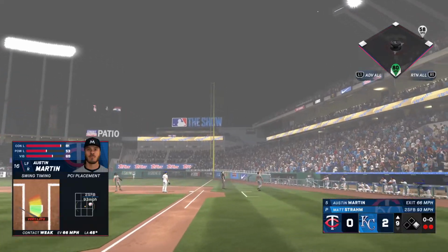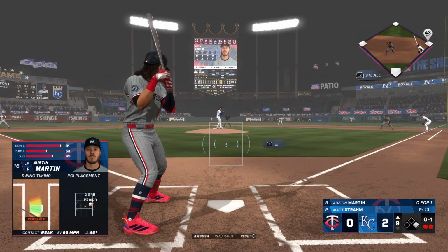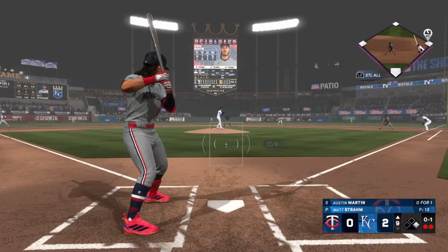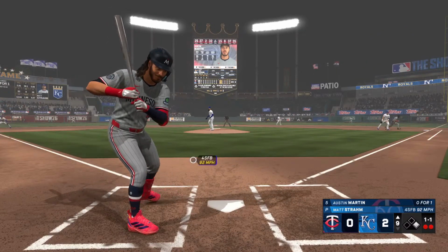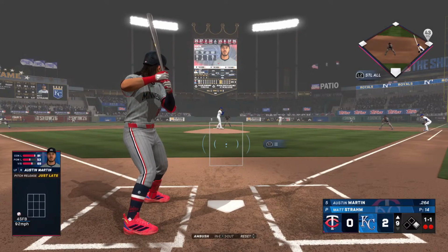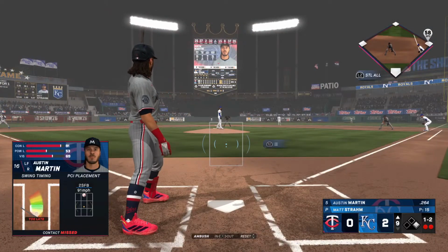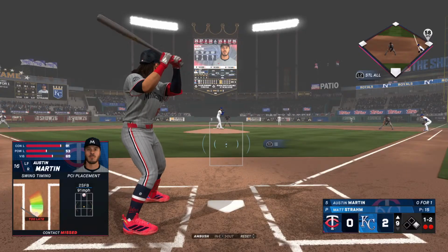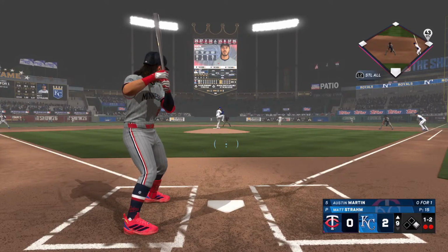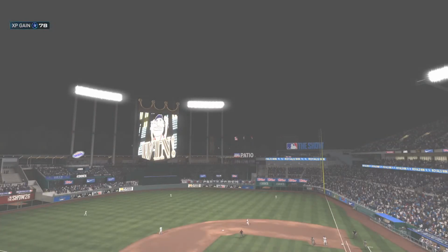Fouled off. He was late. Rodriguez off of first with 2 away. Ball one. Strike two. So far, all we've seen in this at-bat are fastballs. Look for him to slow it down right here ahead in the count. Got him, and that's the ball game. Well, a low-scoring ball game in this one.